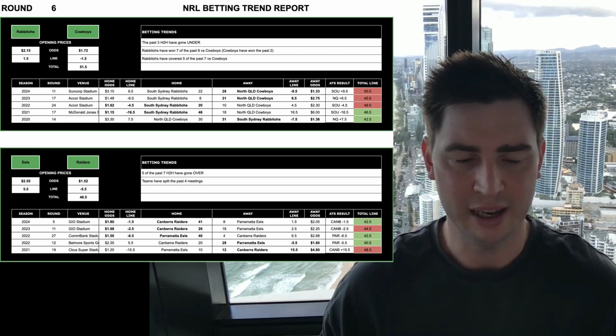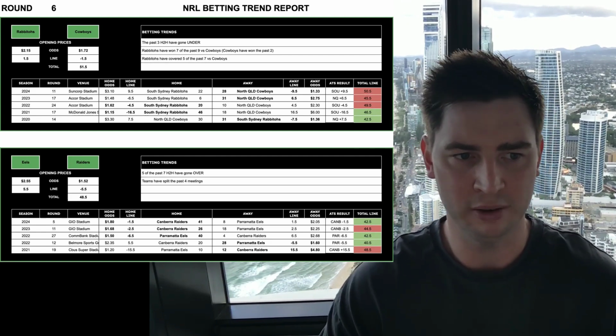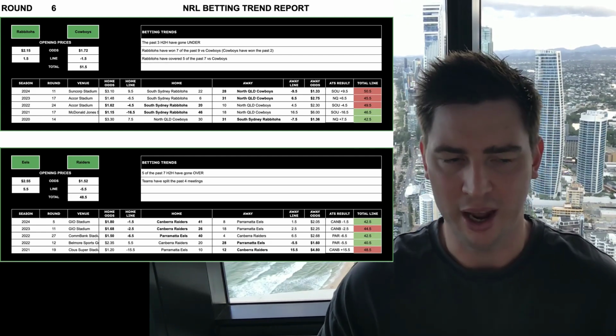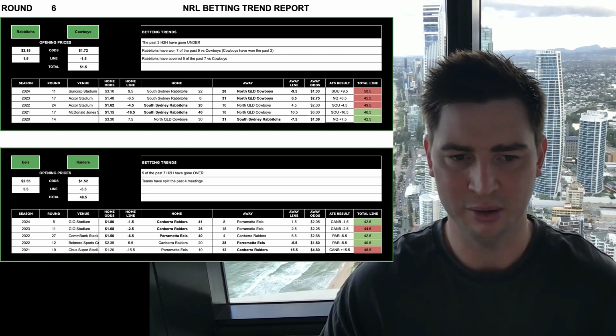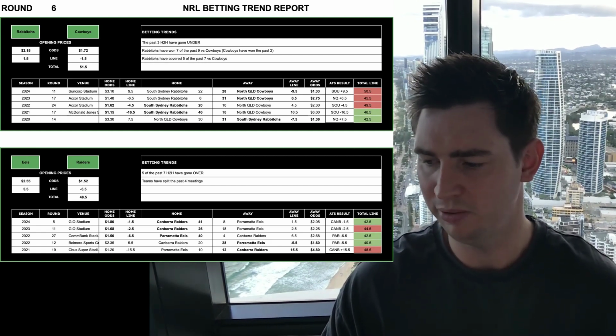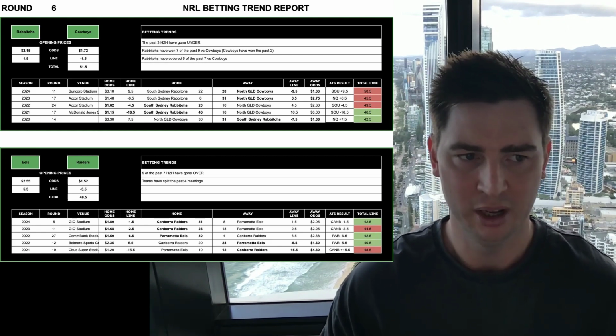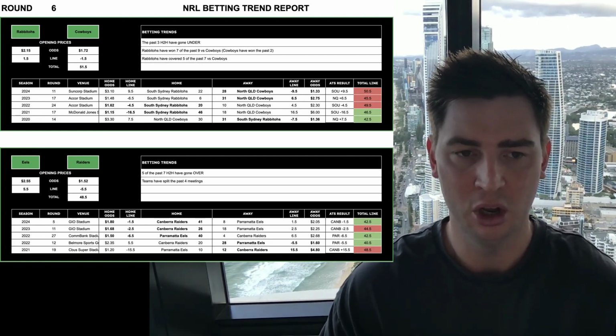For this matchup, I definitely like the Rabbitohs as the underdog. I think Latrell Mitchell makes a huge difference to that side. And the travel situation for the Cowboys isn't ideal. This season, the Rabbitohs are conceding 19.4 points a game compared to the Cowboys at 28.4 a game. So defensively, there's a strong edge here with the Rabbitohs.